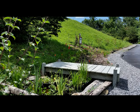As water travels down the slope from the library building, it feeds into a French drain that is buried under the gravel path near the curb of the driveway. The drain directs the rainwater into our rain garden you see here. The lined, shallow pond that is about half of this garden provides habitat for more wildlife.